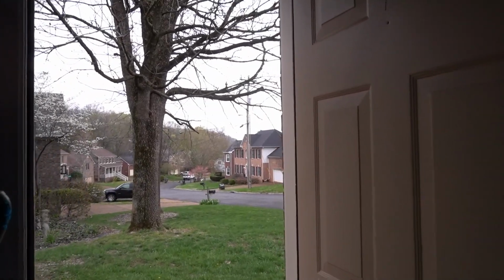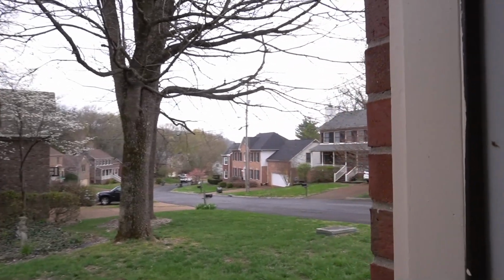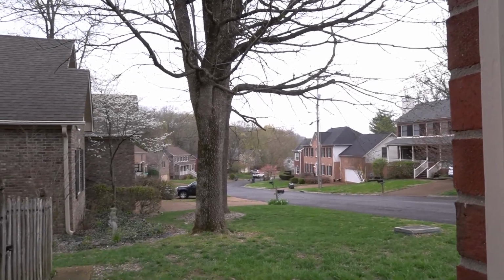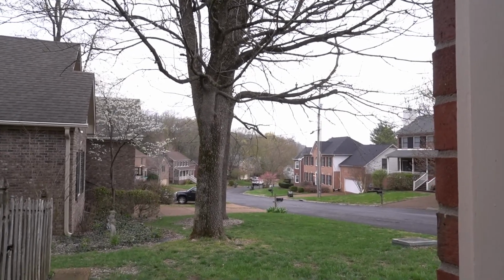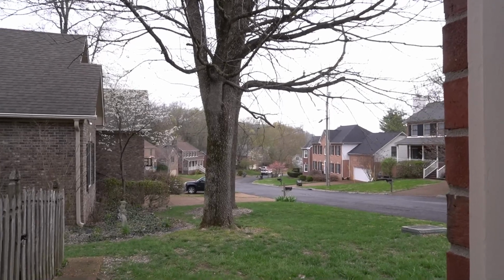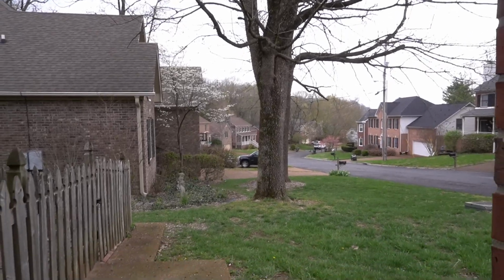Sometimes I like to leave the door open so we can air out the fish room. This is the view out the back door of the fish room. As you can see, it's a beautiful Tennessee neighborhood. A little overcast and windy today. It's funny, it was beautiful and about 75, 80 degrees yesterday, and here we are again today with overcast conditions.